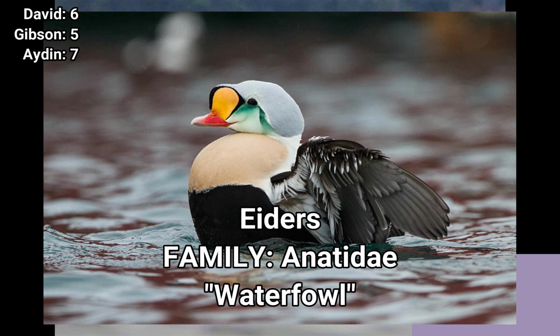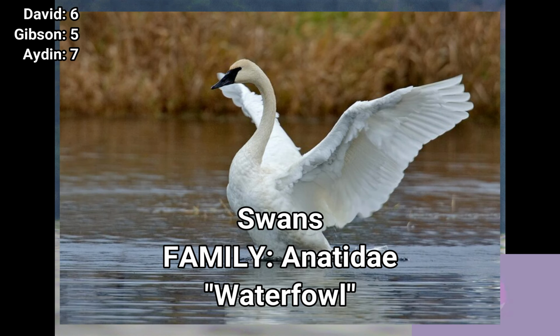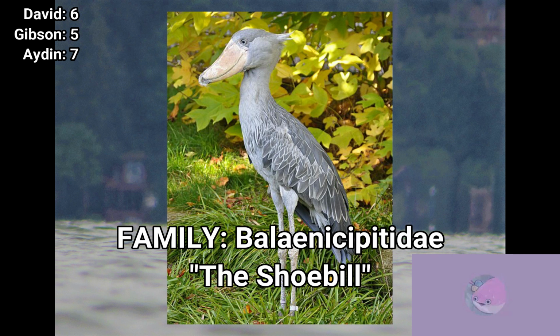Man, I just keep looking at it, I'm like, that's a loon! It looks like a loon! Come on, Dave, you know this. Think of water birds. Water birds, it's not an eider, it's not a duck, it's not a goose, it's not a swan. No, it's not a loon, it's not a sandpiper. It's not a shoebill. You have 30 seconds.